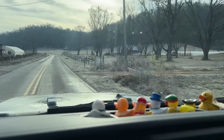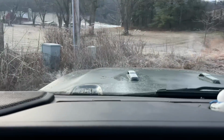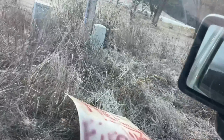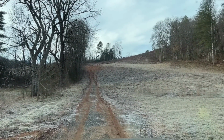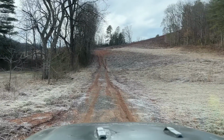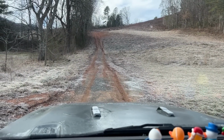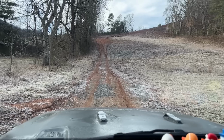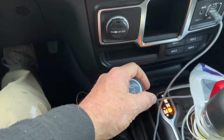So I've been seeing this sign every day I drive home. It's kind of fallen down now, but it says free firewood up here. And I'm always in my truck and it's been super wet. But today I'm in Stephanie's Jeep. And I think we're going to take a look and see what kind of wood's up there since we're in this thing. It's a little bit cold outside, so I think everything might be frozen. So we're going to see what this four-wheel drive has to offer us.